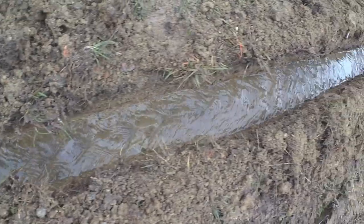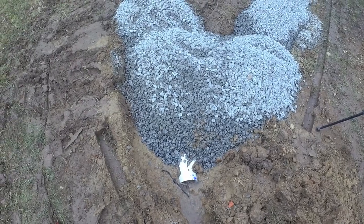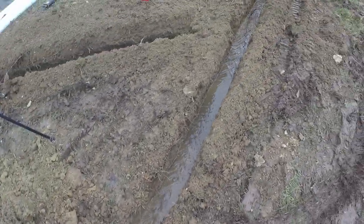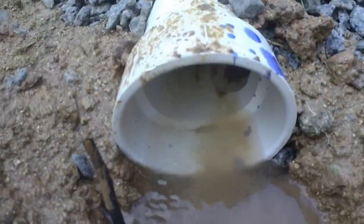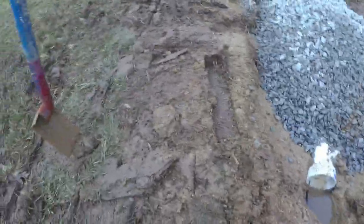I wanted to show you how strongly that's still flowing there. And that is a testament to the fact that the gravel basically lets water flow through it. So the water gets into the gravel, it freely flows, gets into the pipe, and then is carried away. So let's get back to work here. Look at all the water that's still flowing through there. Pretty cool.